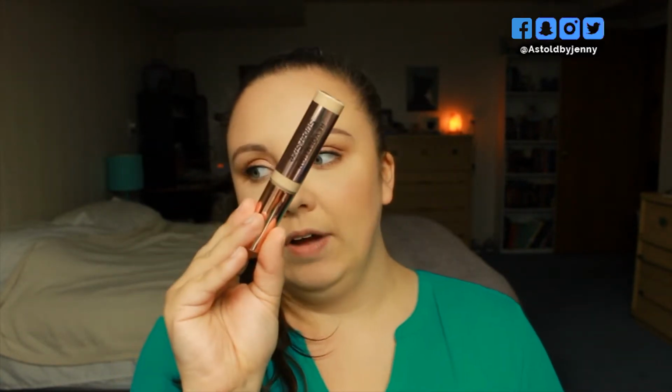And the next is the Makeup Revolution Super Size Conceal and Define Concealer. This is the bigger tube. This has become my all-time favorite concealer. This is a really, really good concealer.